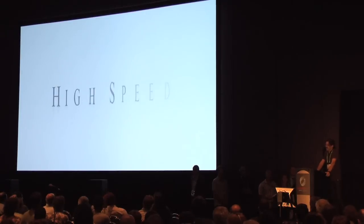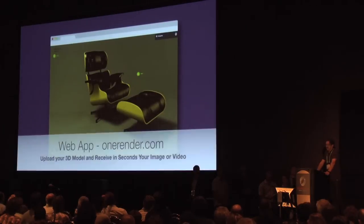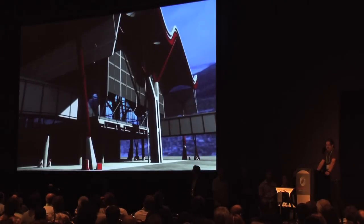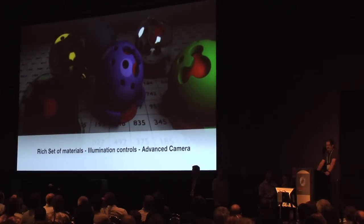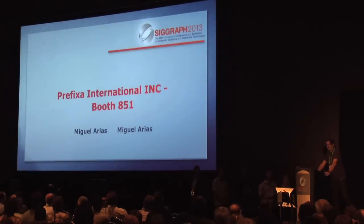Hi, I'm Miguel Arias. I'm CEO of Prefixa, and we're introducing tomorrow a pre-launch of OneRender, a new render engine in the cloud. So we are bringing to you a new technology to accelerate rendering, and you can have access from web applications and other tools that we are also introducing with our partners tomorrow. I invite you to visit us tomorrow at booth 851. Thank you.